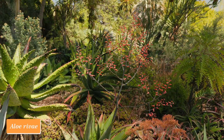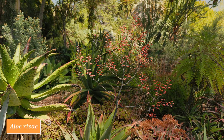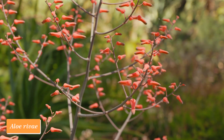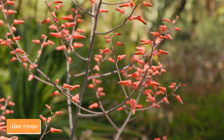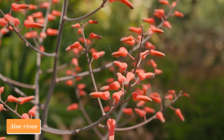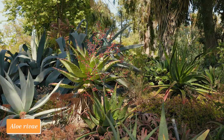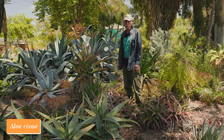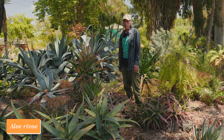They are coral tubular flowers with a grayish tip. And when they open, just the tip separates a little bit. So it's really not that different from the way it looks now. But it's really a triumph for me to have this plant in flower because you don't often see Aloe rivae represented in cultivation. The inflorescence is only one, but with lots of branches, but an older plant might have 2 or even 3 inflorescences on it.